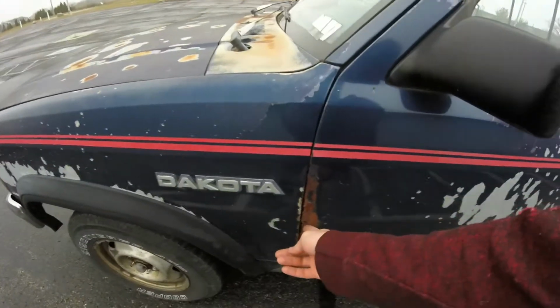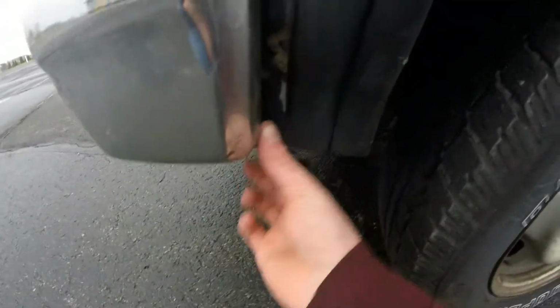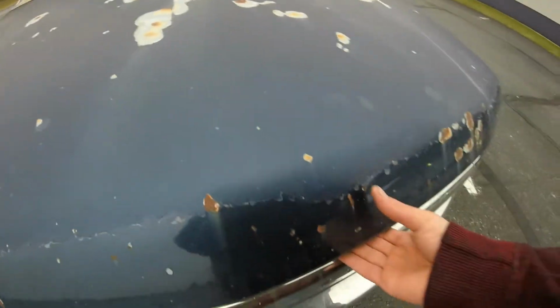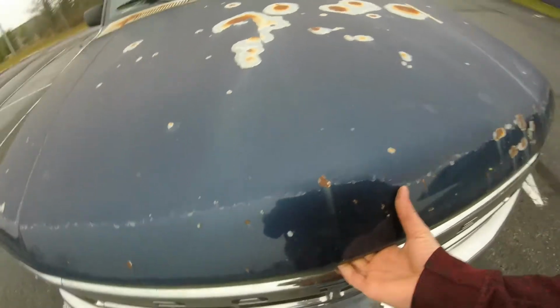Pop the hood. It's got this, I don't know how you manage that unless something got stuck in there and then crunched the door. I don't understand that. Front fenders aren't actually as rusty as you would expect, which is usually the first thing to go. This one's pretty far gone, but it's not horrible. Like I said, this thing doesn't have that much rust. The only rust it really has is from sitting in the yard for 4 years, not so much road salt.